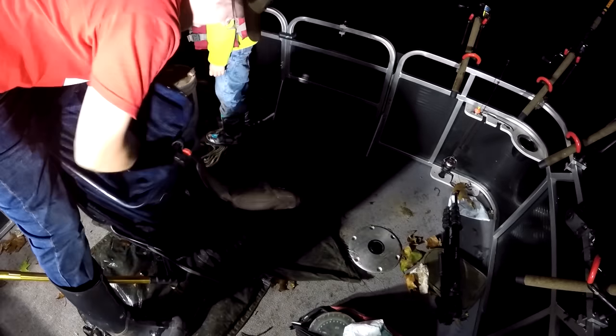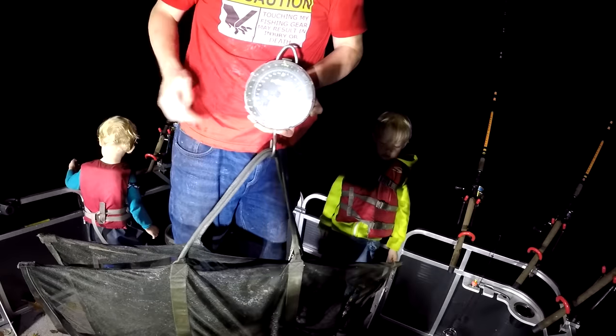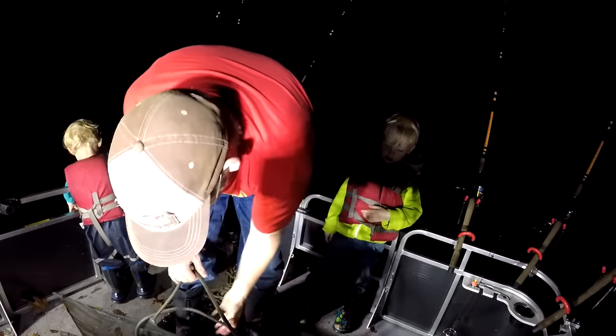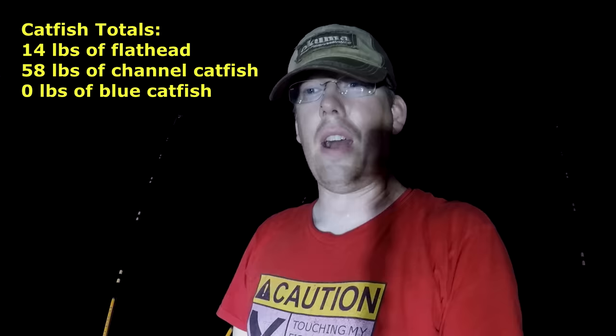Well, it's 7 o'clock. The sun has set and we need to get these little boys to bed. So we're going to pull up our keep net and see how much fish we have. One and two. 19 pounds. So these two channel catfish are 19 pounds. Two nice big boys. There we go. All right, so we got 19 pounds of channel catfish. Not great, but not bad either. That puts us at about 58 pounds of channel catfish, 14 pounds of flathead.